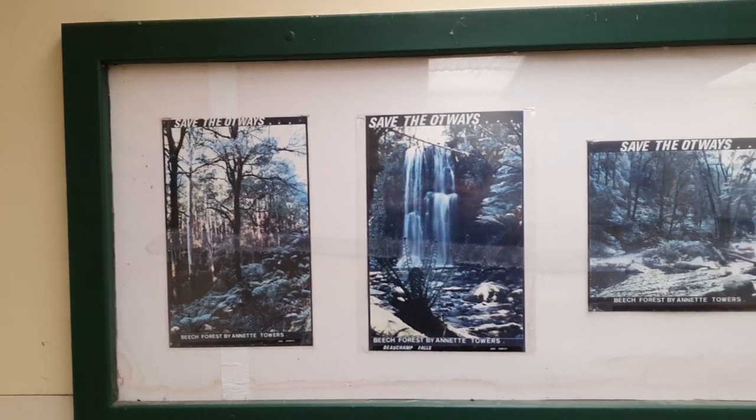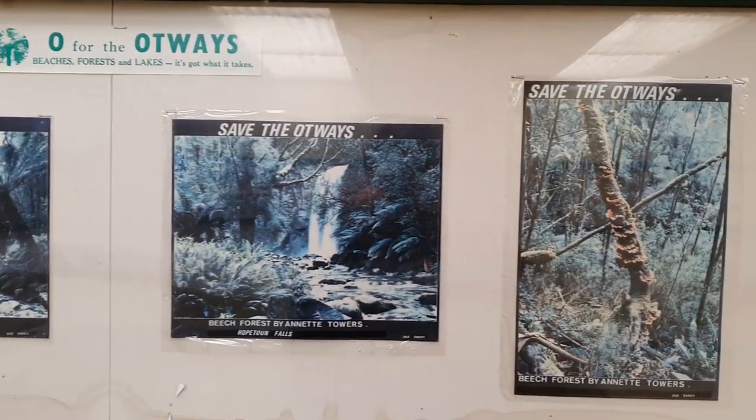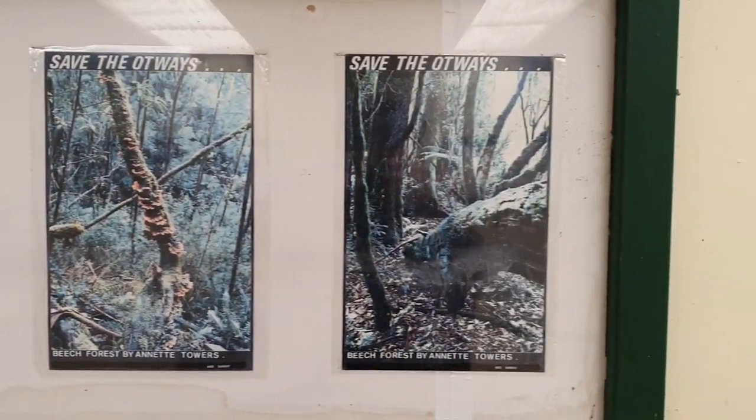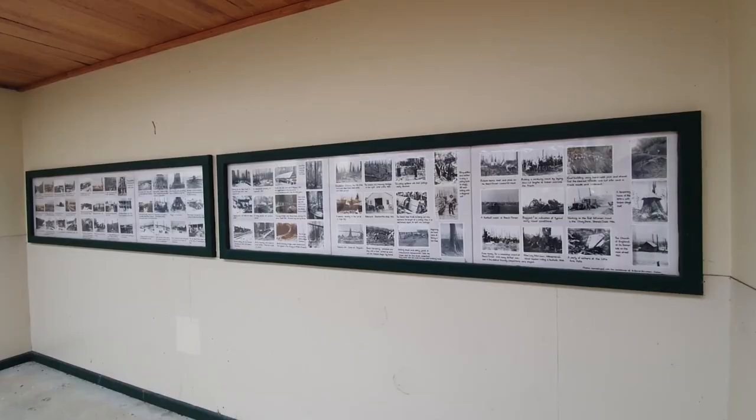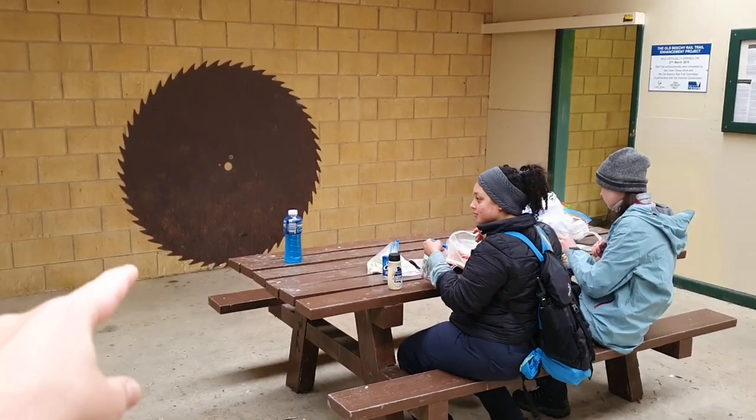Some more history. I know this is a lot less interesting, but I just love how faded and blue these Otways pictures are. I just find that really classic and grungy. This is absolutely incredible.